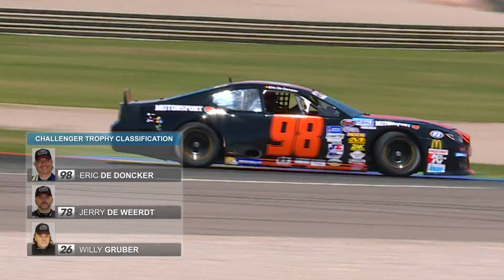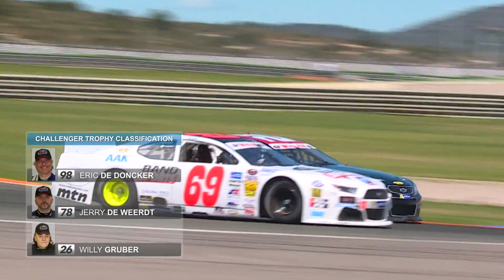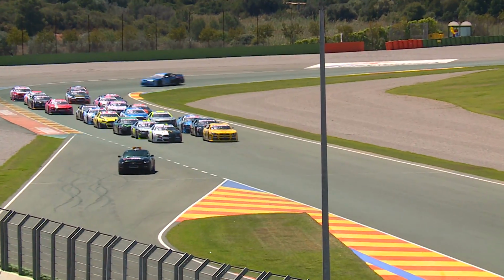Eric de Donker wins the Challenger Trophy for the second time in a row ahead of Jerry DeVert and Willy Gruber. The safety team has removed the Chevy number 6 after his spin.